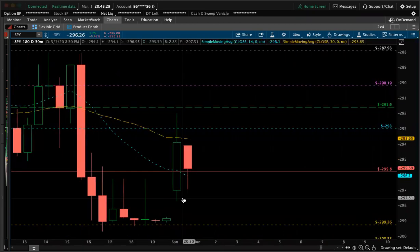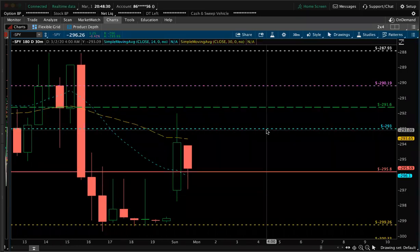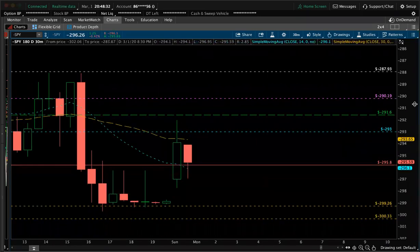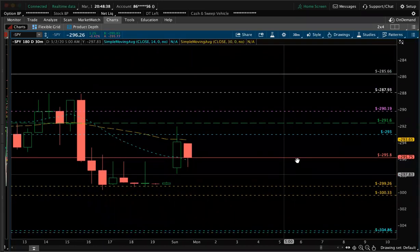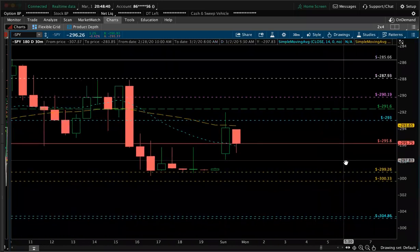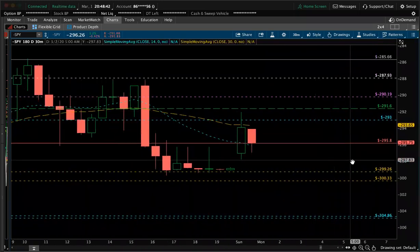You guys don't need to, and if you're focusing, like right now, we're going inside on SPY. I want us to stay below 295.80 or around there. Everything's pretty simple. Nothing to overcomplicate.